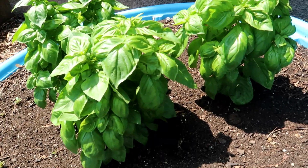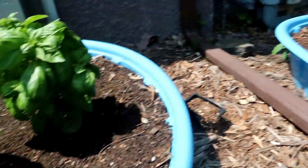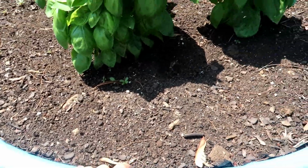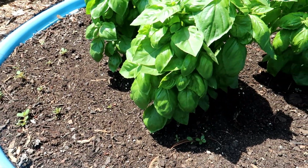So I'm outside my front yard, and I have these little kiddie pool gardens to utilize some more space up front without having to make a huge garden bed. So a little tip for you.